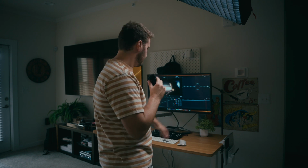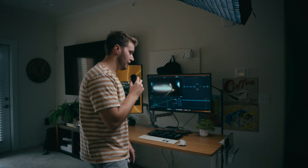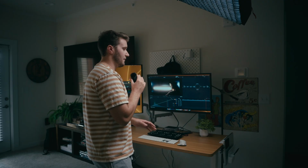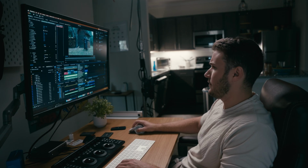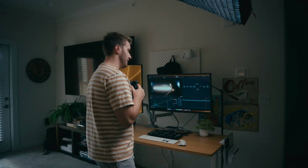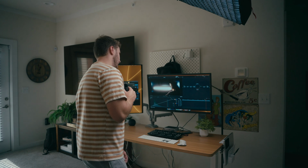So let's take a look at some of the things that are actually on the desk. So we have a plant over here, and that's really for decoration, to make the desk feel a little more lifelike and less corporate. It always gives a nice little touch when you have a plant on your desk, or even a fake one, whatever. I've had like 2 or 3 plants. Right now I just have this one on there.